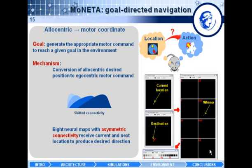The idea here is to implement a neural-based strategy, which is a shifted connectivity map that has been introduced in this modeling effort, and that allows us to map a particular shift between the current location and the desired location in one of these maps. When the appropriate shift between the current location and the next location is achieved in a particular map, this map, in this case the southwest map, will translate into the appropriate movement that will take the animat in the southwest direction, bridging the gap between the current location and the desired location.